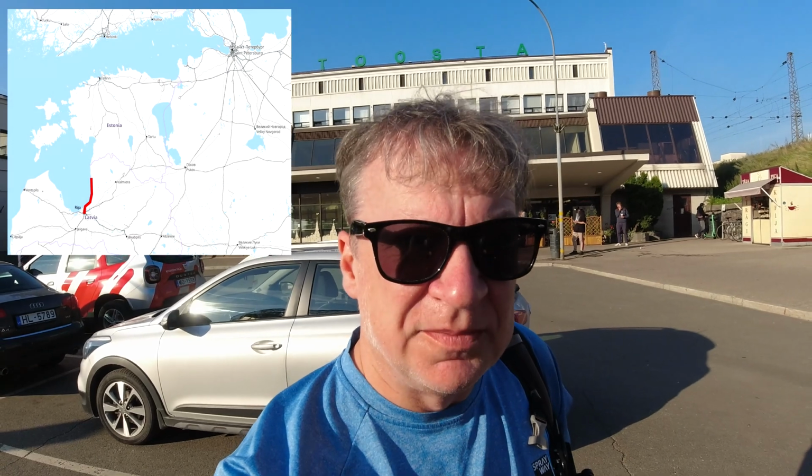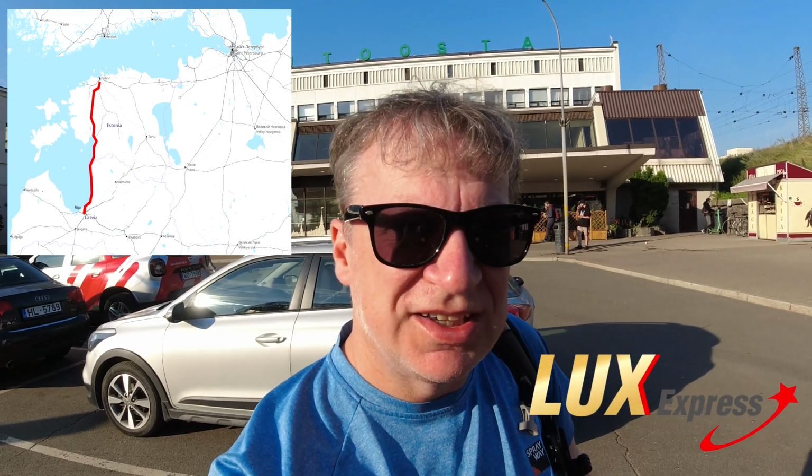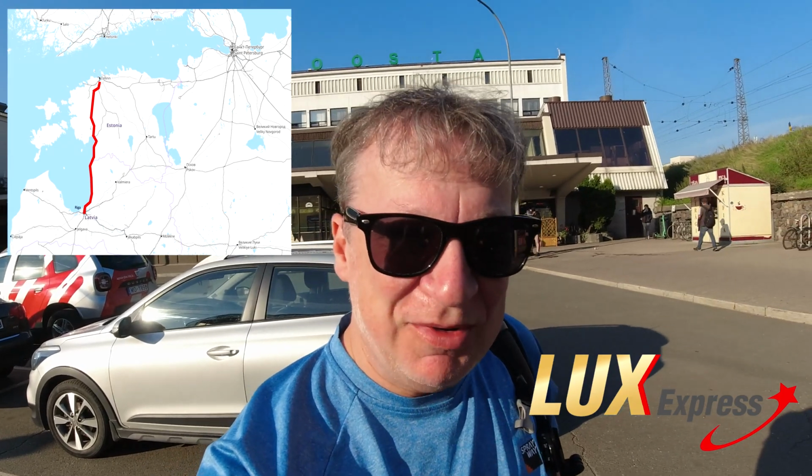Good morning guys, from Riga, Latvia, and I'm just outside the bus and coach station, and this morning I'm going to be taking a coach up to Tallinn in Estonia, with a company called Lux Express, in business class. Yes, you did hear right, apparently they've got a business class on this coach and it looks really nice. So I'm going to get on board in a bit, try it out, and I'll let you know what I find when I get to the end of the journey.